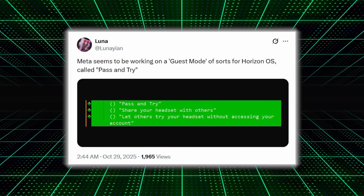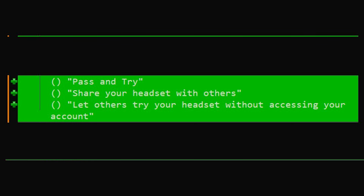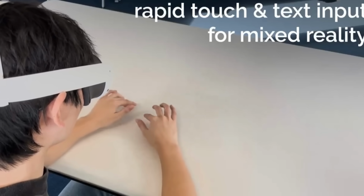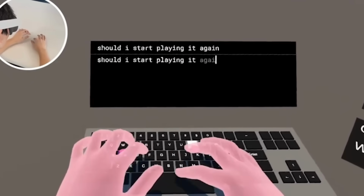And there's also a guest mode feature, which actually already exists within other Meta products, where you can give your device to another person and they can try it and demo it out without them having access to your account and your profile details, because us VR lot, we're kind of shady and we don't want to share that information. But a huge one is surface hand typing, meaning you could type on tables or flat surfaces with tracked hands. But could this mean we could have keyboards without needing a keyboard on a flat surface?